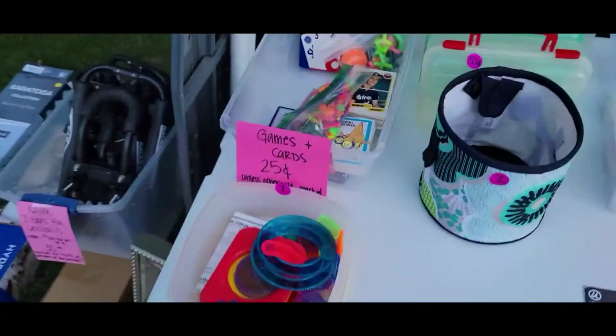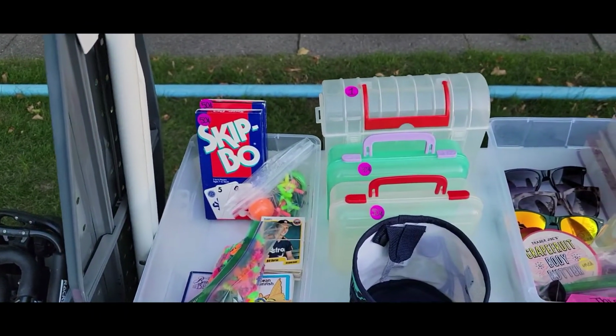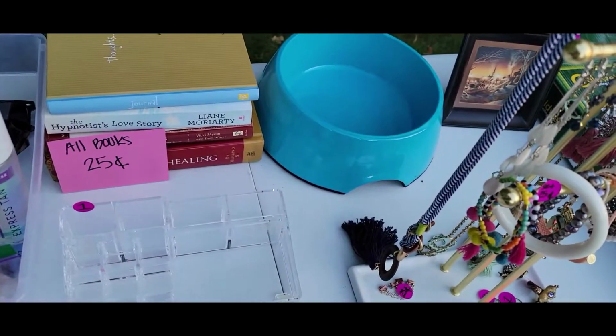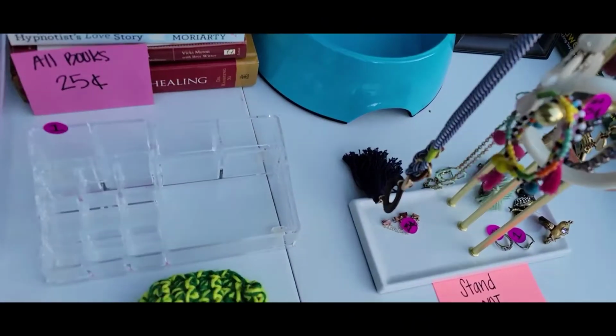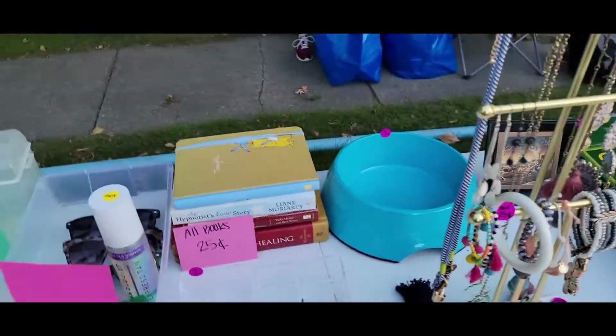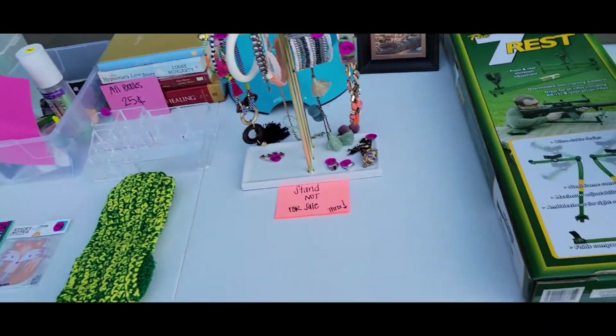Take one more pass through. It's a little brisk out here today. A little bit. That breeze is a little chilly.